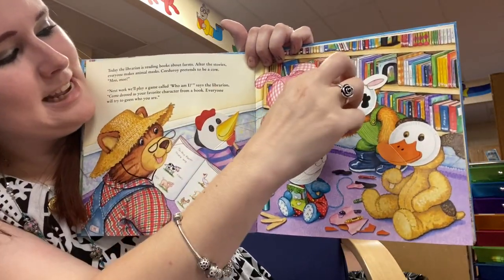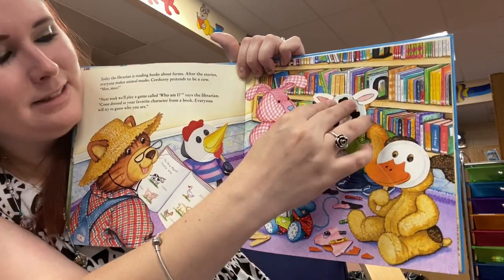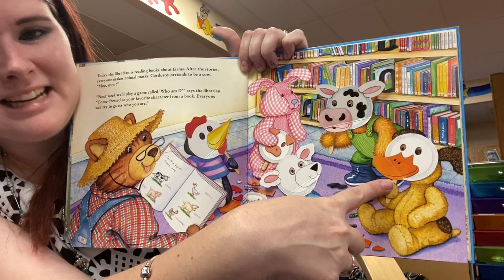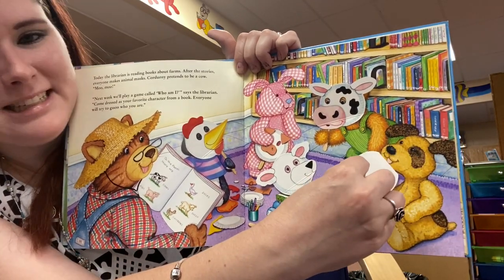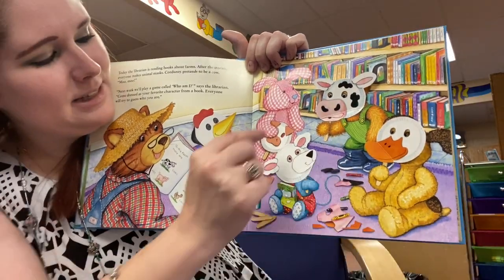So there's Corduroy, he's got a cow mask. Look, there he is going moo, moo. And what's this? He's got a duck mask, but it's a puppy dog. How cute. And this one, she made a pig.